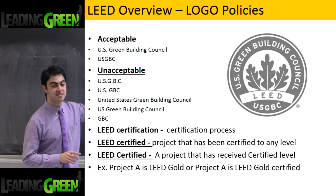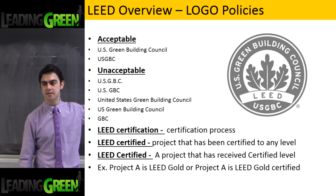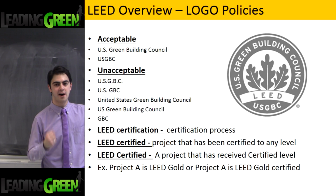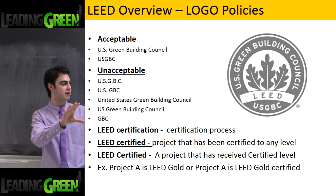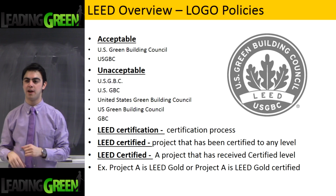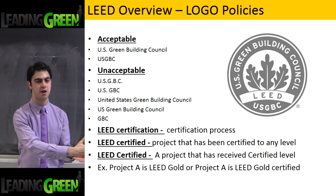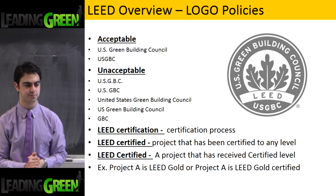I want you to make the distinction between these different words. LEED certification with a lowercase c is the whole process of getting certified, from registration to the final award. LEED certified with a lowercase c can refer to your building at any level, so from certified to silver, gold, platinum. Whereas LEED Certified with an uppercase C refers to the lowest rung of certification. You are a LEED Certified building between 40 and 49 points. Make sense? Good.